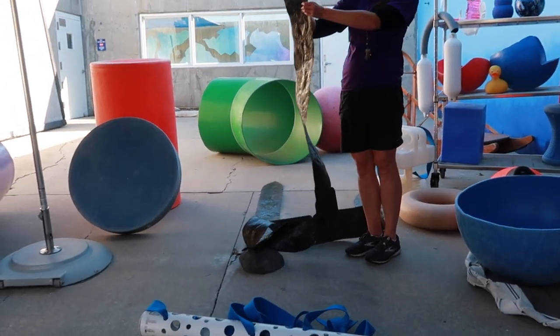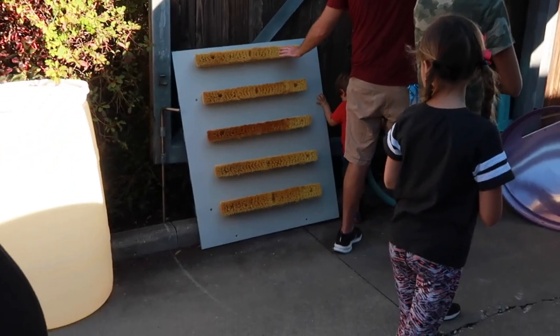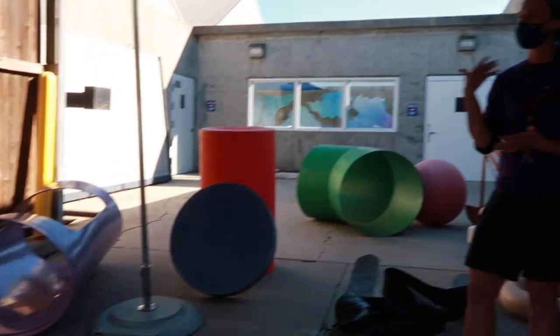We have this artificial kelp, a brush board behind you guys, which looks kind of silly. Looks like a cleaning device, but actually it's an enrichment device. It's a brush head attached to a board, so the beluga whales can go and rub on it.